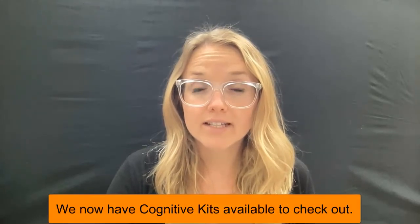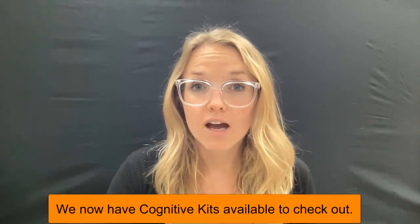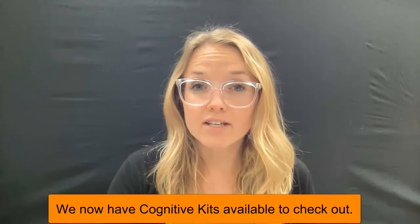We now have cognitive kits available to check out. Cognitive kits are filled with activities and resources that are designed to celebrate the skills and abilities of those that live with dementia and other forms of cognitive impairment. We are offering these in partnership with the Alzheimer's Society of Peterborough, Kawartha Lakes, Northumberland, and Haliburton.